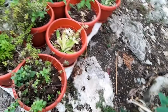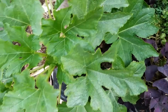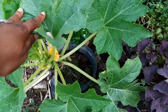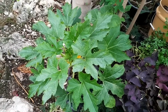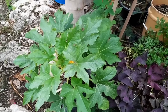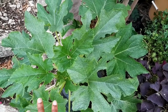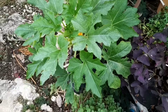Now over here, I told you this was crooked neck squash. When I harvested the first one, it is straight neck. So that was an error. This is a straight neck squash. That is why I said the first one for 2025, because if you've been following me, you know I got a lot of crooked neck squash for 2025. So that is what is there. A straight neck yellow squash.